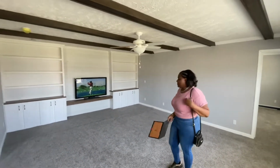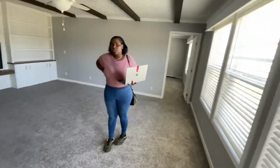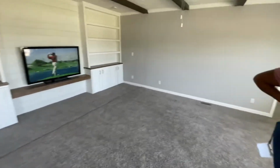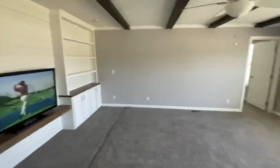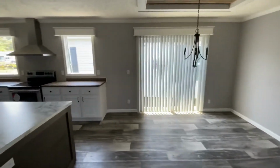I would say that last home that we viewed before this one was around the $250 range, which I couldn't justify. But this one right here, easily, take my money. More. Absolutely, more. Take my money, man. What are we waiting on? Let's just go ahead and sign this.